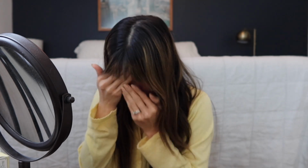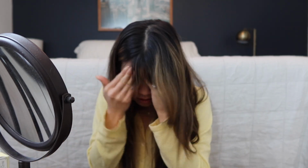I will say my skin is like 100 times better since I got married though, so that's been a major win for me. When I got married, I had a ton of acne. I had really bad skin, mostly because of my eating habits. On my wedding day, I had a lot to conceal, versus now I feel like my skin is a lot better, so it's going to be a little bit easier to do my makeup.